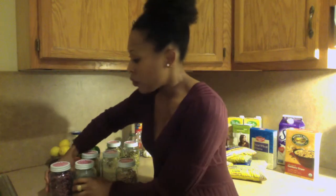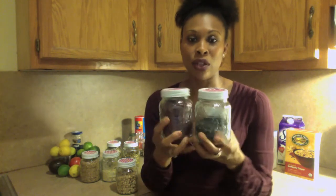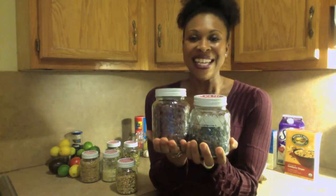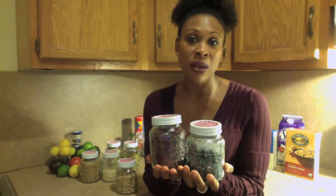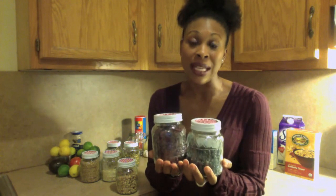Here we've got red beans and black beans. And the good thing about beans is that they come in a variety of colors. And yeah, let me make sure you can see these. And as you know from watching these videos, I believe in different colors on your plate. It makes it very enjoyable to eat and to prepare.